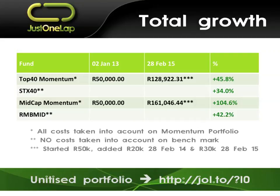There's total growth life. So from 2 Jan 13 to 28 Feb 15, which was yesterday, top 40, initially funded with 50,000. As you can see, we added another 20 and another 30. That's how come it's 128 and the mid-cap's 161. So profit is 61,000. But it's not a straight line.